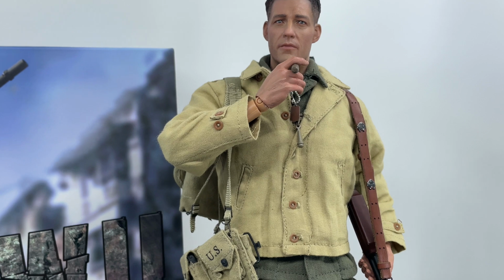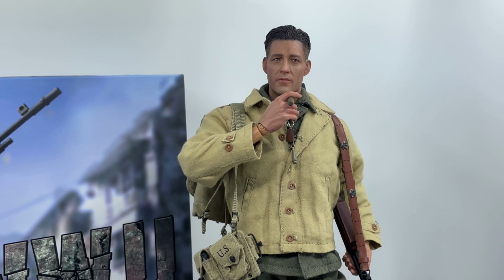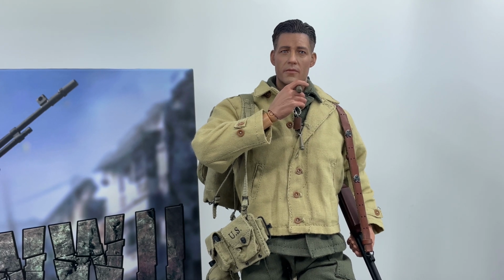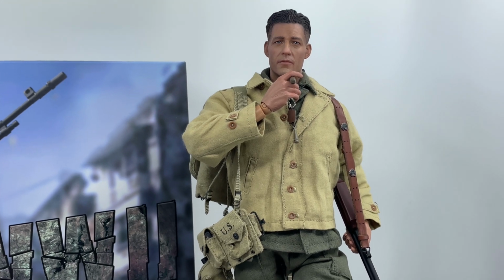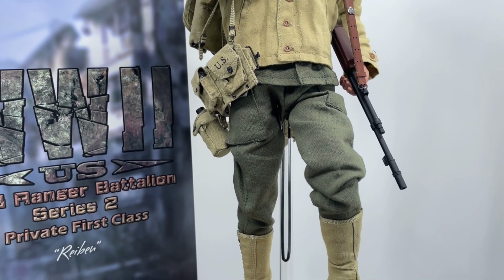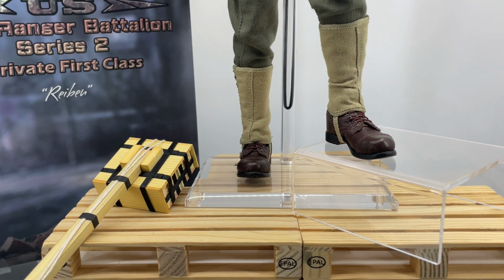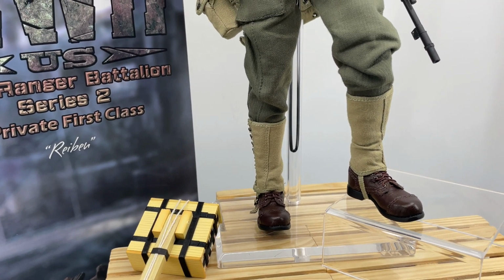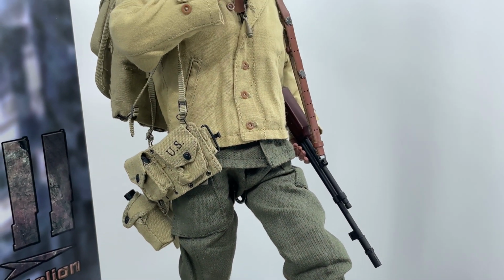So DID, when it comes to military figures, especially of late, second to none. I can't fault them, especially the Saving Private Ryan line. I want to get Sergeant Horvath next, and then that'll be me finished with the DID Saving Private Ryan line. I got their Commander Roy from A Bridge Too Far, Sean Connery. You'll see there's a video up there. I wasn't too impressed with the body on that, but that is an older figure, and they've come leaps and bounds since releasing that towards what we've got now here in front of us.